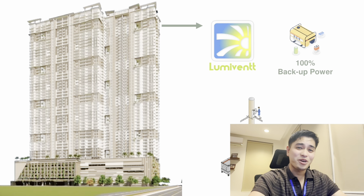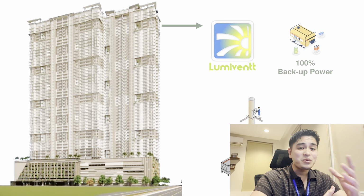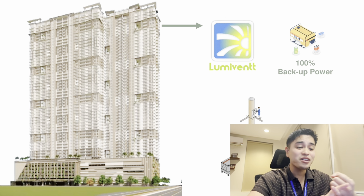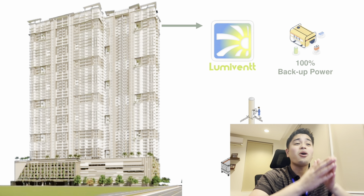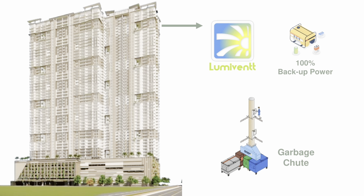And of course, this project is going to have a LumiVent design technology as well, which means you're going to have fresh air, fresh light, and each floor is going to be open area. And we also have 100% backup power just in case of brownout or blackout. We also have a garbage chute on each floor, so you don't have to go down to bring your trash.